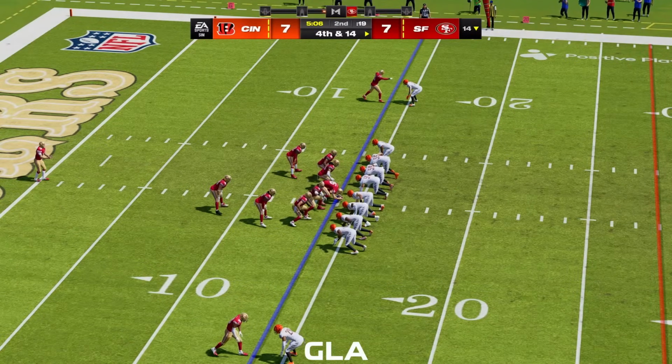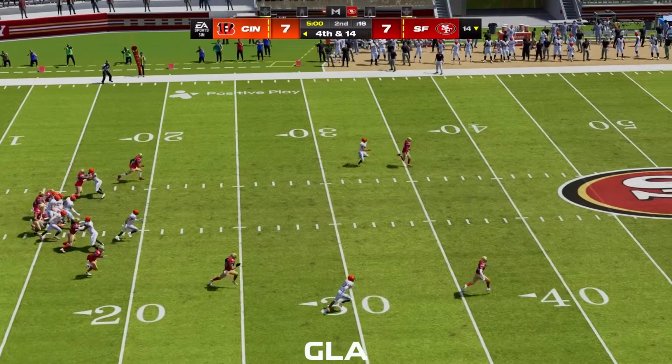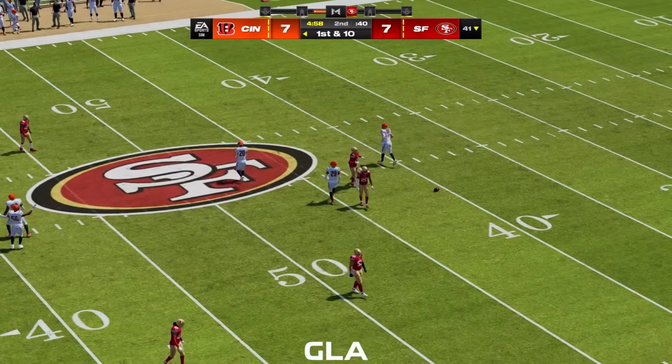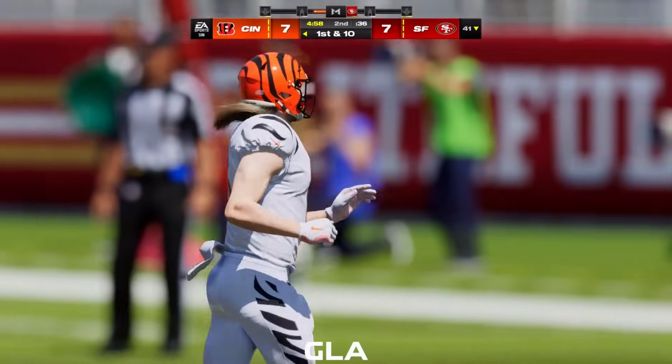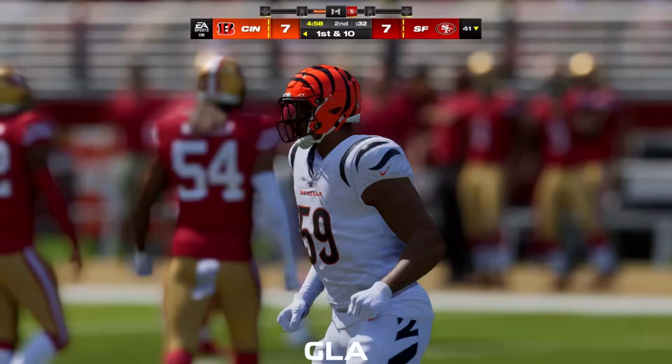On fourth down, the Niners trot out Mitch Wishnowsky to punt the football. And a fair catch taken here right at about the 40-yard line. So possession goes over here on the punt. And the Bengals will take over here, first and 10.